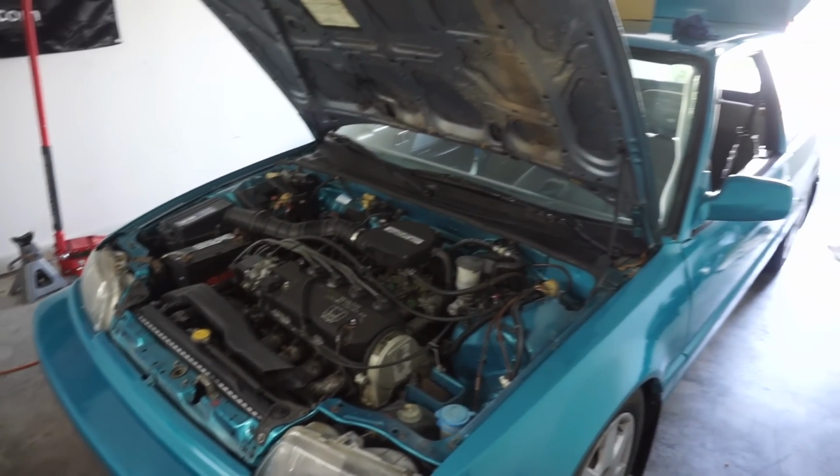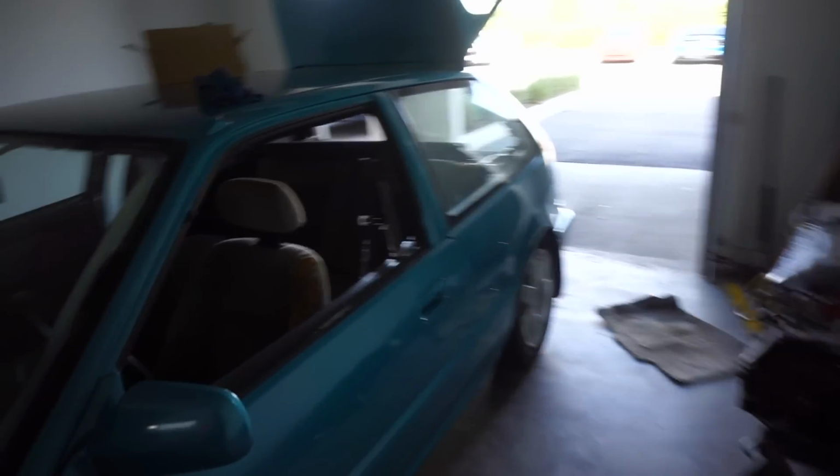Yeah, so I'm going to continue on. I need to go ahead and get this prepped. Stop wasting time. We need to get all this black because this looks silly.